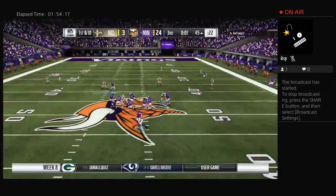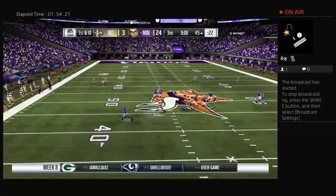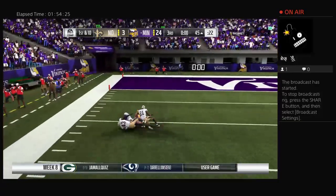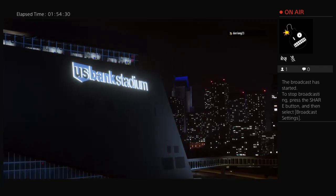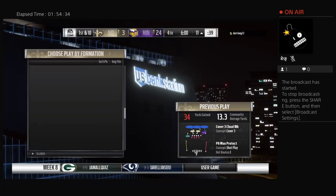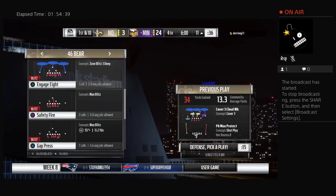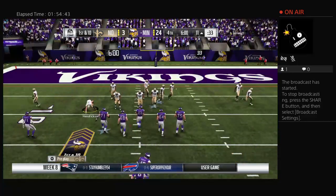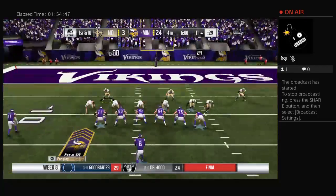On 1st and 10, Cousins. Being chased out left. Oh, he's able to outmuscle him here as he pulls it in. And we return, welcoming you back to Minneapolis. A lot of happy faces in the crowd at this point as their guys have a big lead here to start quarter number 4. So how about this for field position after the big play? Inside the 15 now as they come up on 1st and 10.